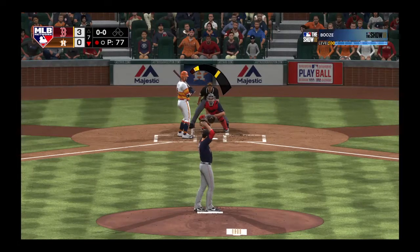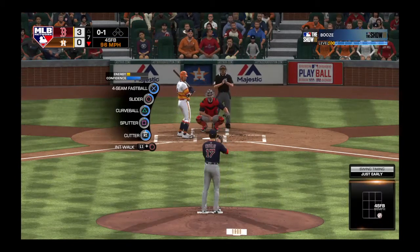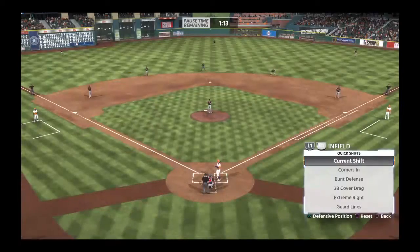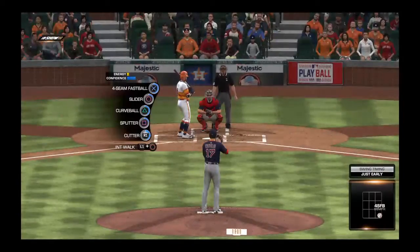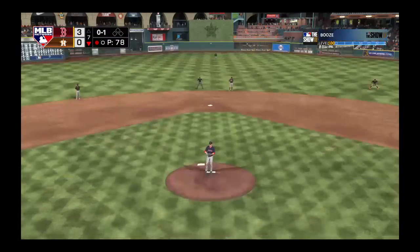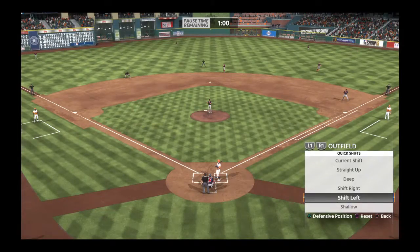Here comes the first pitch. Check swing called strike. 0 and 1. Hey, this guy has been locating his fastball all game to perfection. Talking to a number of big league pitchers over the years, they'll tell you a well-executed fastball with good location is still the best pitch in the game.